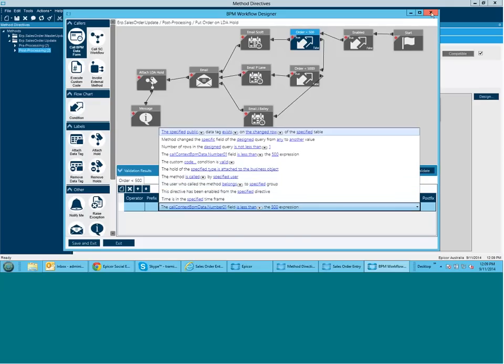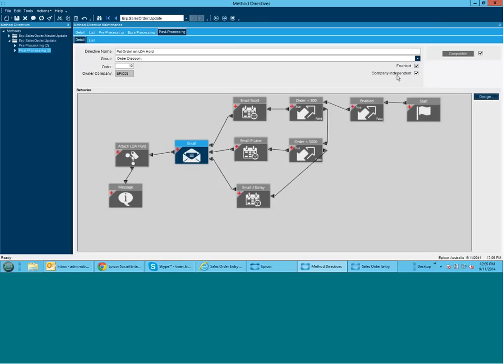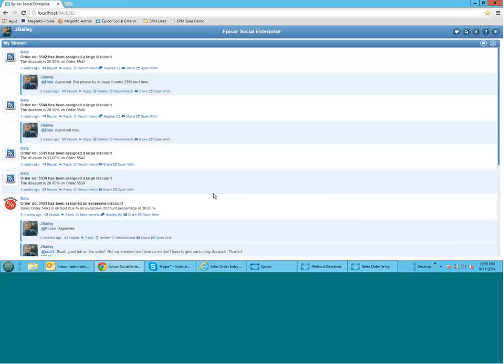So we saw the example of using BPM to send out email notifications. That's one great way that managers and approvers are notified of exceptions and receive notifications. Another way they could receive alerts and notifications is via Epicor Social. I'd like to walk you through Epicor Social in a bit more detail, so let me first flick over to James Bailey's social stream.